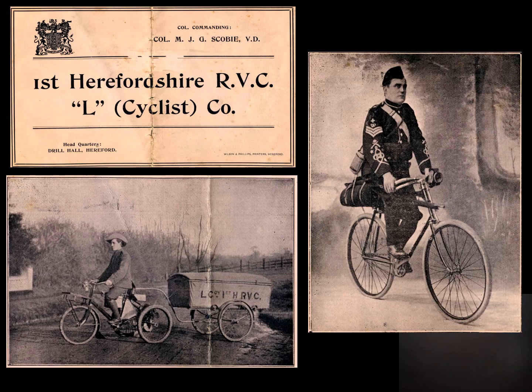There were a couple of things which made the Herefordshire Rifle Volunteer Corps a little bit special. One of them was L Company, the cyclist company, as shown here. The Herefordshire Rifle Volunteer Corps were one of the first army units to form a cyclist section, and they took part in the first War Department cyclist camp, which was held at Tintern in the Wye Valley.